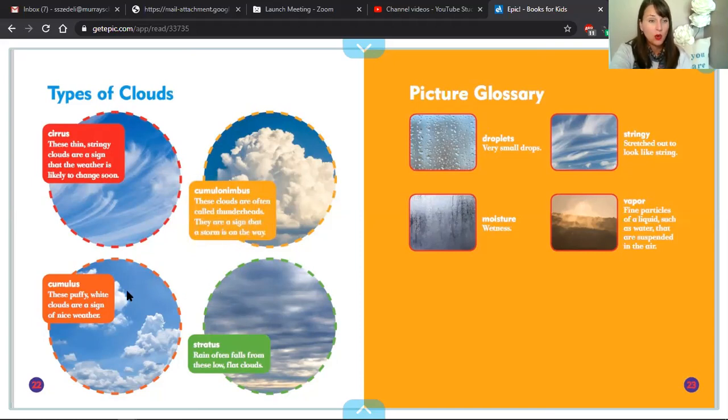Okay, let's read this orange box for cumulus. Cumulus clouds. These puffy white clouds are a sign of nice weather. And now let's read the green box down below. It says stratus. Rain often falls from these low, flat clouds.